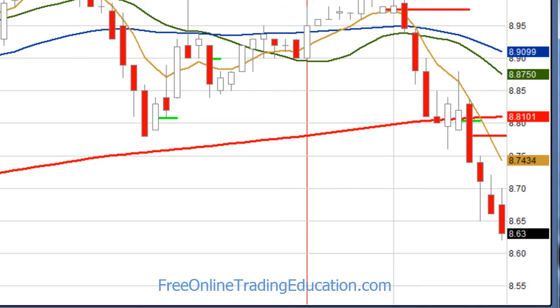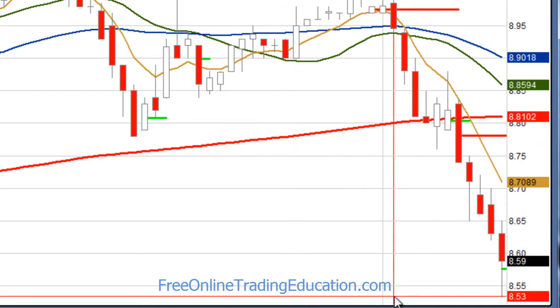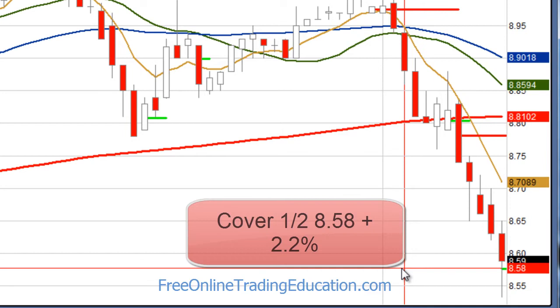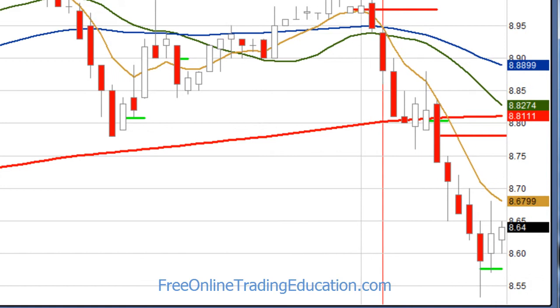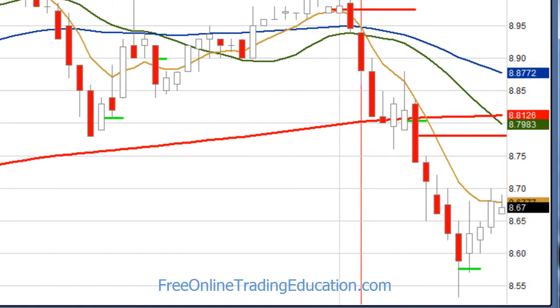Bam, bam, bam. Here we go, down. Bam again. It came all the way down here to $8.53 and started to pull back up. I took out half at $8.58 for 2.2%. It came back up. Now it's at the 8 EMA. Going to see if that holds.